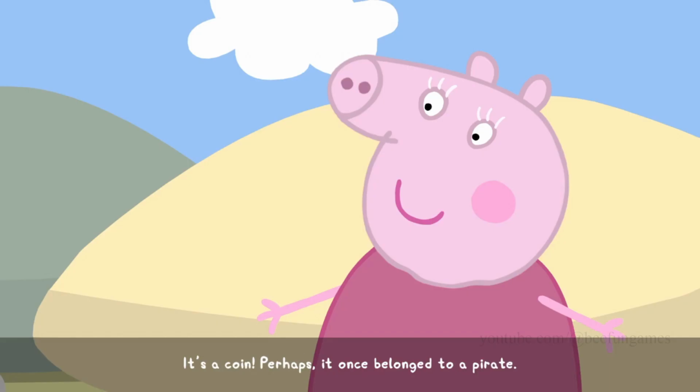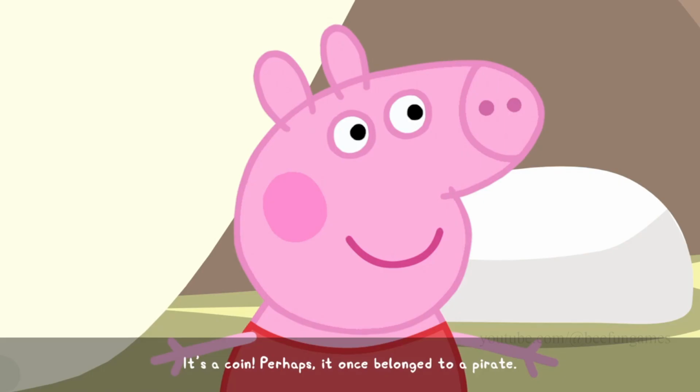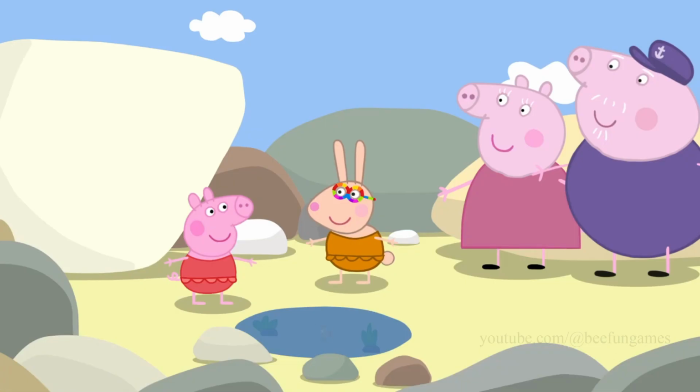Shiny. It's a coin. Perhaps it once belonged to a pirate. Whoa! I love pirates.